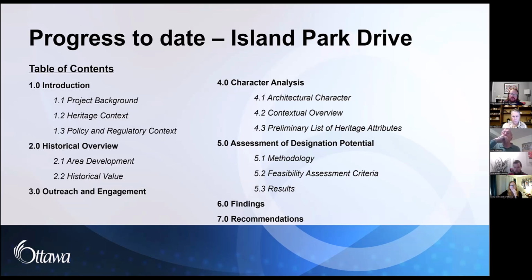They cover the outreach and engagement activities that happened for that assessment specifically, and then undertake a character analysis, looking at the actual architectural and contextual character of an area, producing a list of preliminary heritage attributes. Ultimately they also complete an assessment of designation potential, looking at the applicability of the designation criteria that the Heritage Act prescribes. And then finally, they cover those in a findings section and produce some recommendations about what to do next.